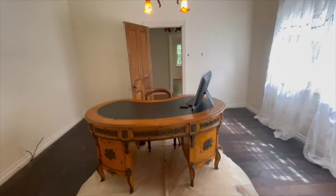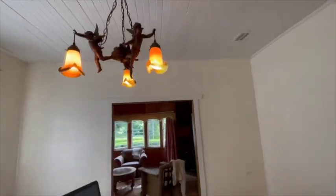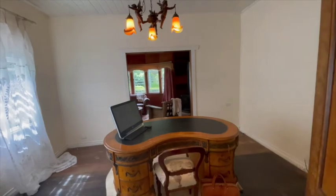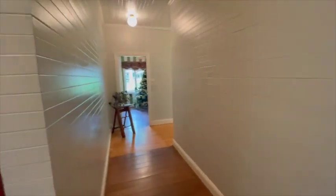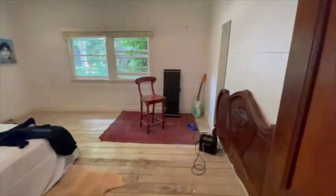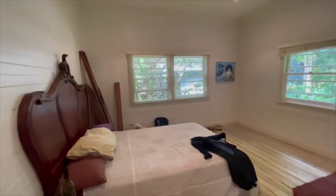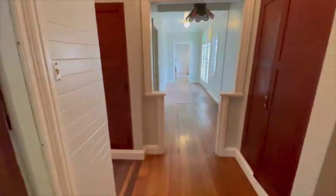Wood burner. A Louis V desk, leather top. Gorgeous piece of furniture. So those rooms flow with that seamless connection really well. So looking back at the room that we entered through where the Christmas tree is. The teenager's bedroom, really good size. That's probably 6 by 5, 5 by 5, 5.5 by 5. Looking back down the corridor.